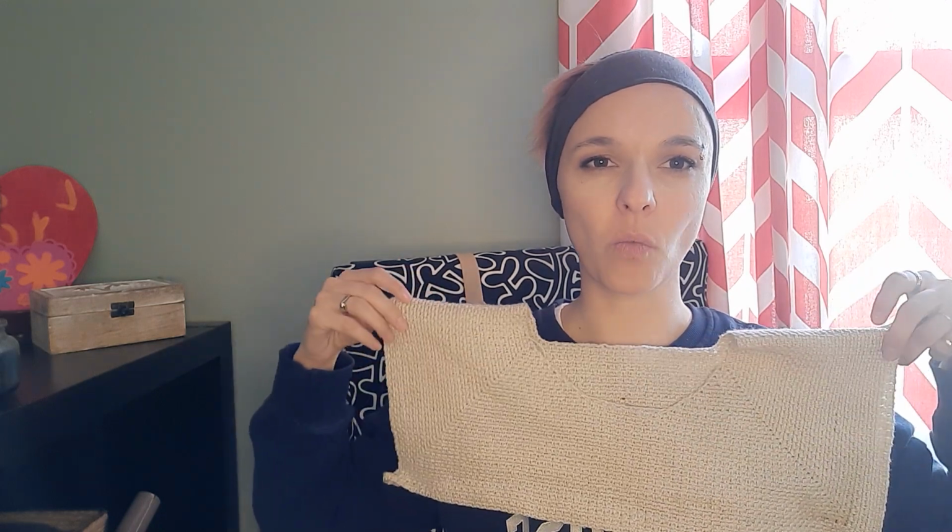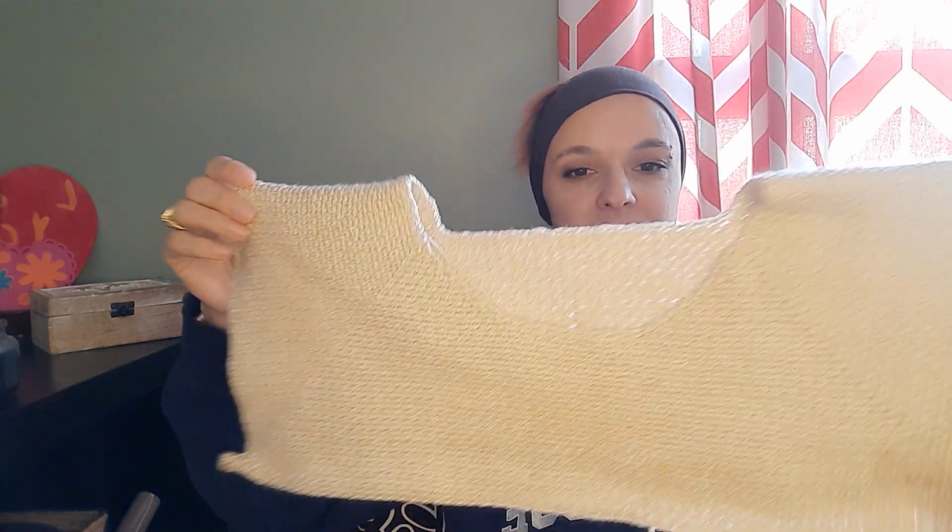So I started using the yoke pattern that I made for the perfect t-shirt, which is that really pretty blue denim one that I had made. And so I started that, and I made the sleeves quite a bit wider than the pattern said. Granted, this is a different weight of yarn as well, so that makes a difference.